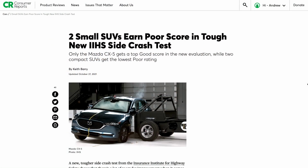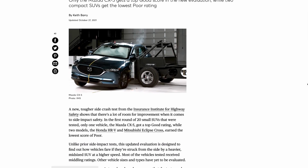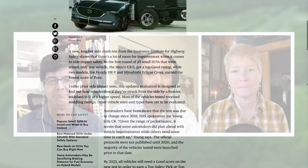Well, there's a full report on this on consumerreports.org, a story covering the results, and some quotes from CR experts on it. So check that out. That's going to move us to Car of the Week, our segment on what we've got in the fleet.